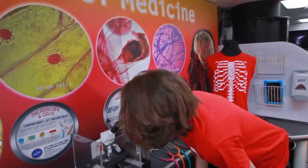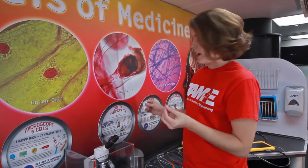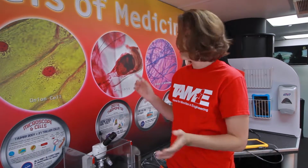So ask them what they see. And they should see lots and lots of little red circles. And this should be all set up before they come over, so they don't need to do any of the fine tuners. And you can put this right here. Something really fun to include is that microbiologists, they work with the tiny, tiny little organisms that you can see with the microscope. They can actually make $66,000 a year.